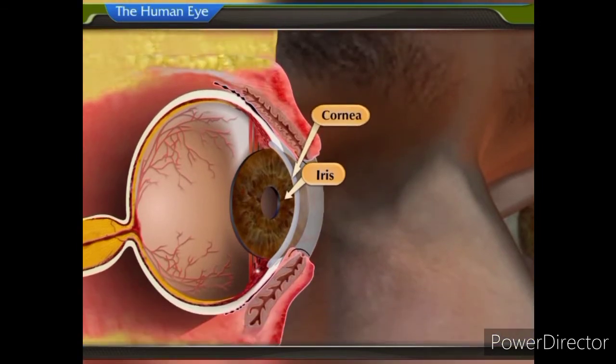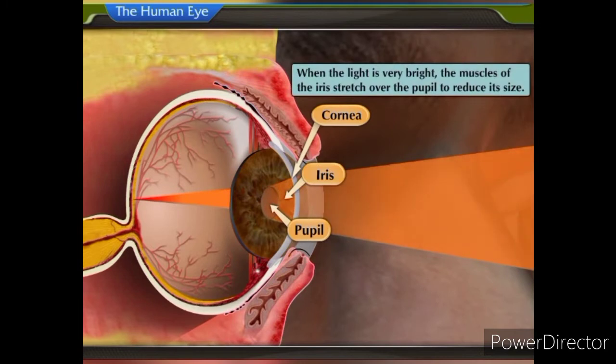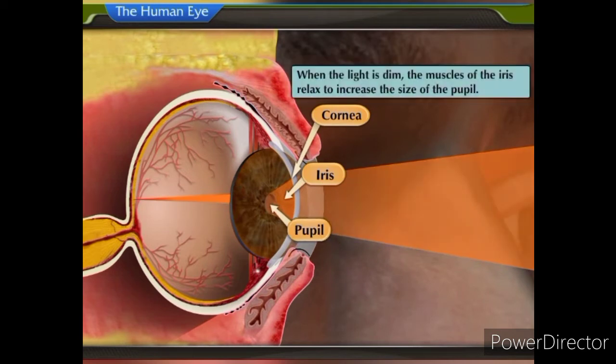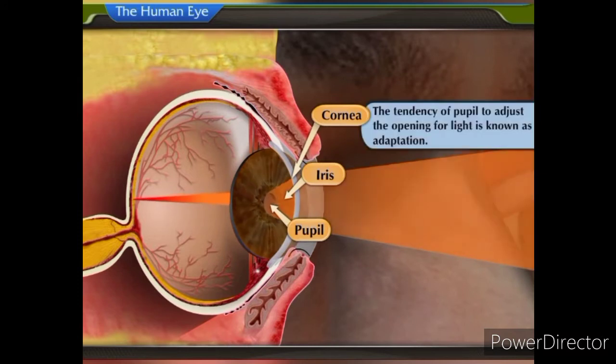There is a small opening of variable diameter at the center of the iris called the pupil. It is the pupil, controlled by the iris, that regulates the quantity of light entering the eye. When the light is very bright, the muscles of the iris stretch over the pupil to reduce its size. When the light is dim, the muscles of the iris relax to increase the size of the pupil. The iris controls the size of the pupil and hence regulates the quantity of light entering the eye. This tendency of the pupil to adjust the opening for light is known as adaptation.